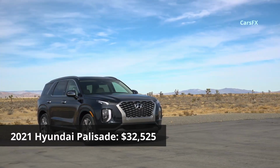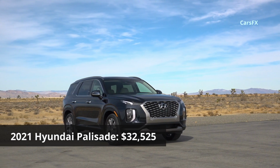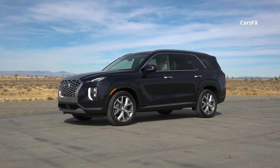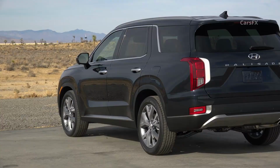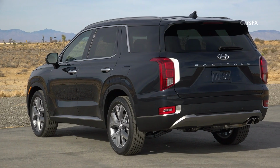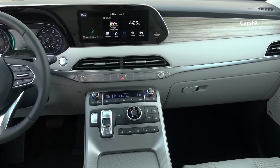The 2021 Hyundai Palisade. The 2021 Hyundai Palisade is an excellent 3-row SUV. In fact, it's one of the best 3-row SUVs for families because of its solid combination of safety, reliability, cargo and passenger space, and available family-friendly features.